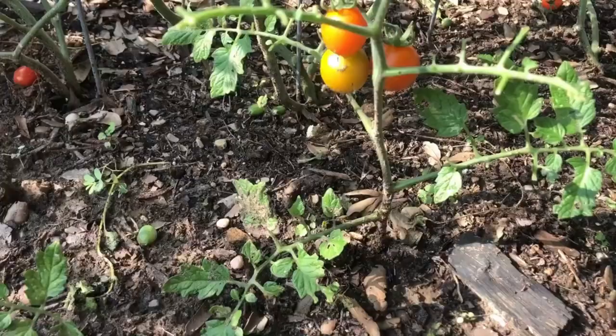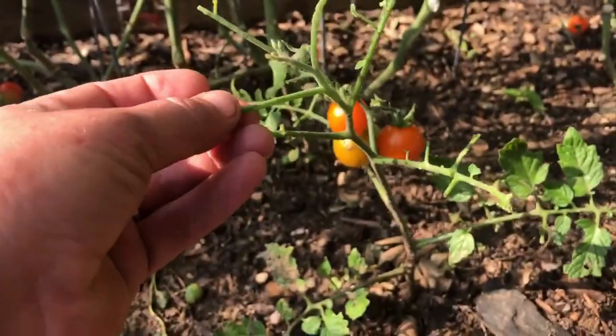Walk through the garden and see what kind of pests we can find today and put them in order of how much I hate them. In my number 5 spot, we've got tomato hornworms. They can completely devour a tomato plant in a day.